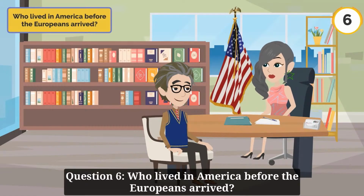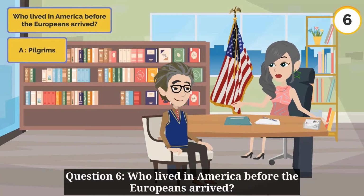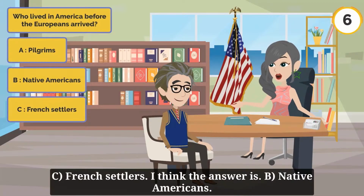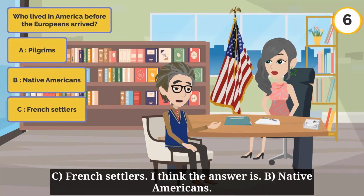Question 6. Who lived in America before the Europeans arrived? A. Pilgrims. B. Native Americans. C. French settlers. I think the answer is B. Native Americans.